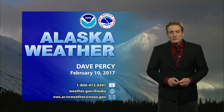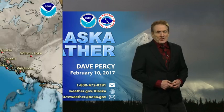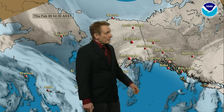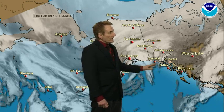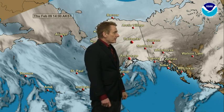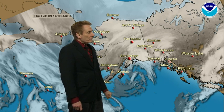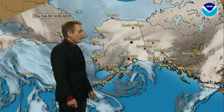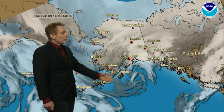Hello everyone, and thanks so much for joining us for this Friday's edition of Alaska Weather. I'm Dave Percy. Satellite imagery starting yesterday, Thursday here, pretty good to start with across the southeast coast. A little bit of cloudiness sneaking into the northern areas by early in the afternoon, and clouds with a system here, North Gulf Coast, spreading northward into the eastern interior, improving back out to the west, clearing out over Bristol Bay, Kodiak Island, and out to the west.